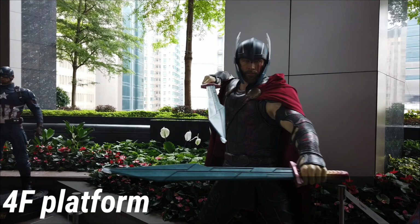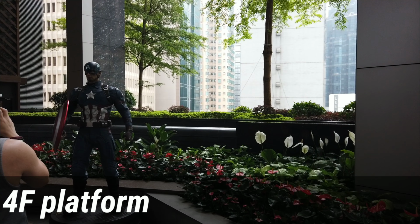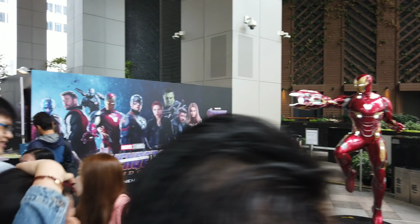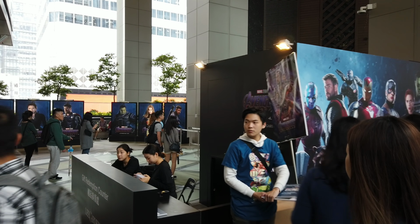If you have time, you might make a trip up to the 4th floor platform. They have a small display area, some older models like the Gladiator floor, the Cap from the previous movies, and then Mark 50 Iron Man. Because it's not the most recent, it's not very crowded, you can take photos, you can play with it, etc. Also, you can download the app from the Lee Garden and get a free poster here.